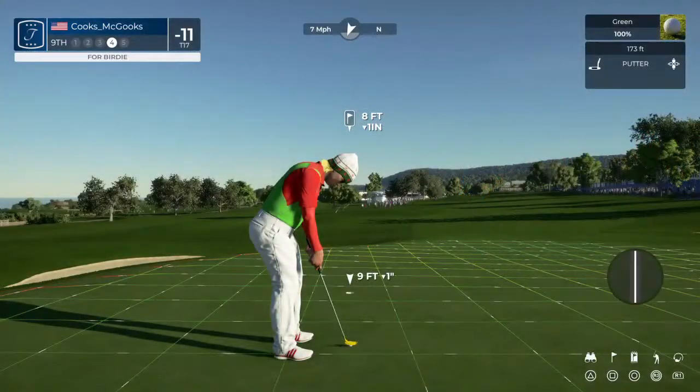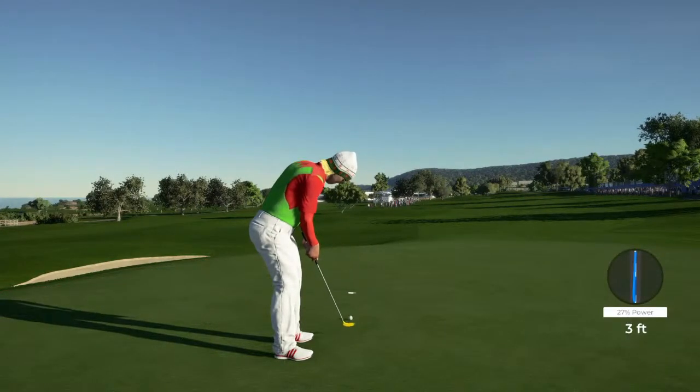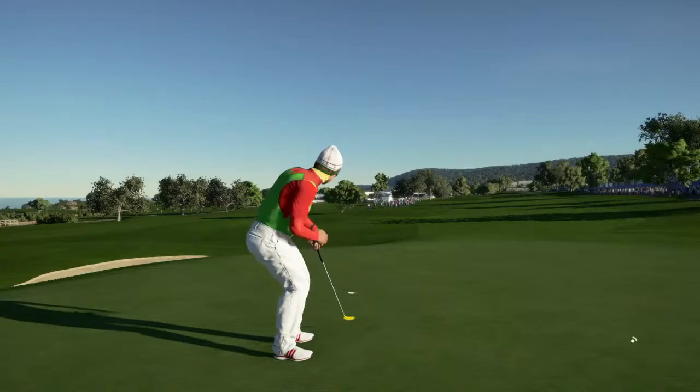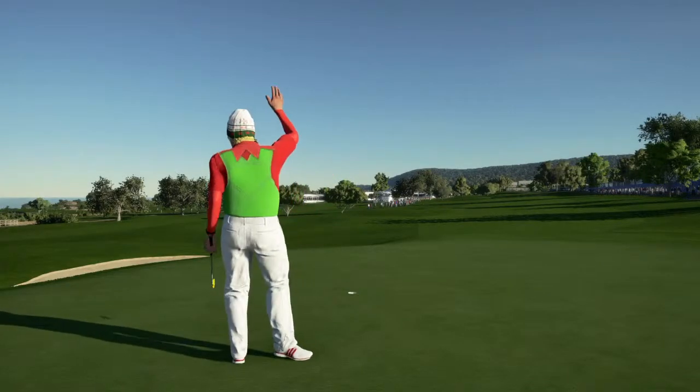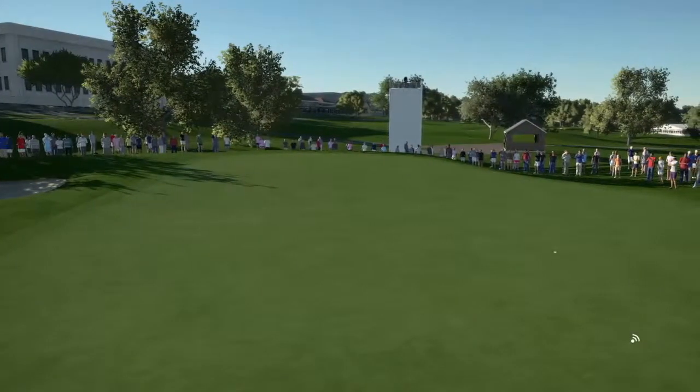Hey, that's another green in regulation. Okay, 8 feet. Nice putt. That's your fourth birdie of the day. Sitting at 12 under for the round.